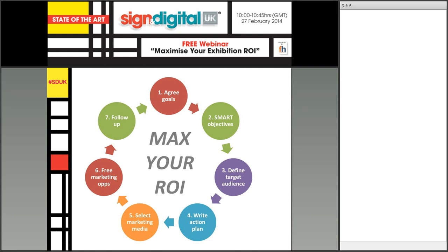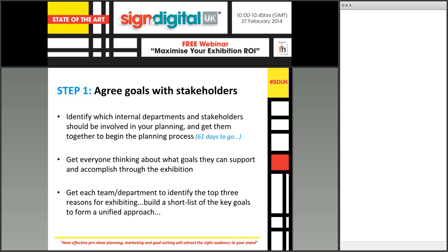Initially, you'll need to discuss and agree your exhibition goals and structure these into SMART objectives. Then you'll need to develop a specific and written action plan, comprising a definition of your target audience and setting out what media you'll use to deliver the audience you want to your stand. We strongly encourage you to take advantage of numerous free marketing opportunities that exist, more on those later, and then you'll execute your pre-show marketing plan and follow up. So let's go through each of these steps in a little more detail.